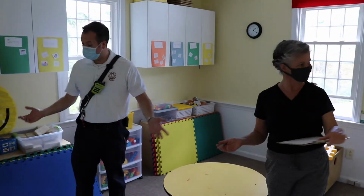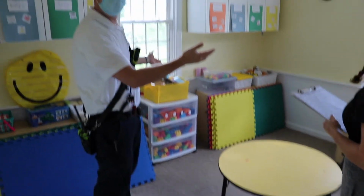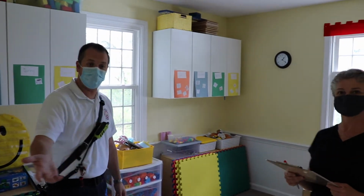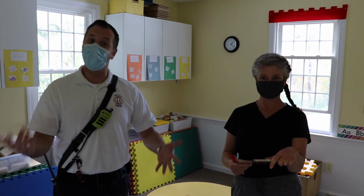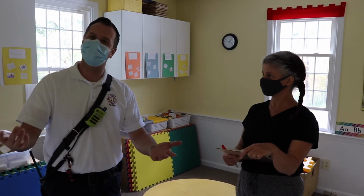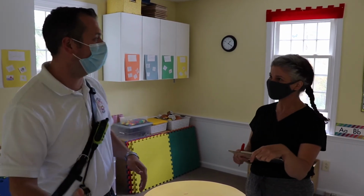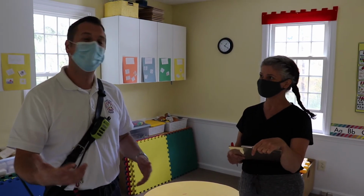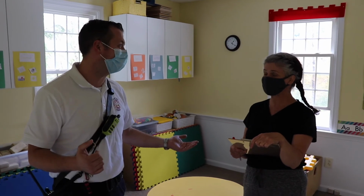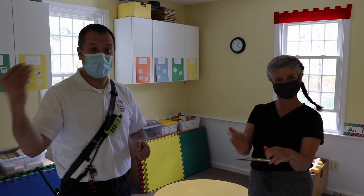Alright, so I don't see a lot of clutter. This looks pretty good. We obviously have 2 windows we could go out of if for whatever reason we couldn't get out the door. Before you open that closed bedroom door, obviously this isn't anybody's bedroom, but let's pretend it is. Before you open that door, you want to feel it with the back of your hand to make sure it's not hot. Because if it's hot, what do you think's on the other side? Fire! Fire, right?